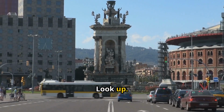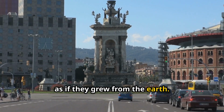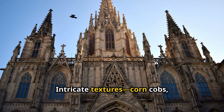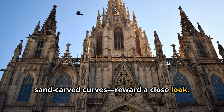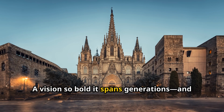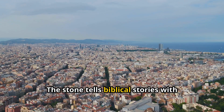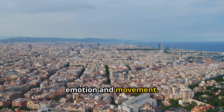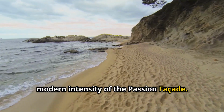Look up. The towers feel almost organic, as if they grew from the earth. Intricate textures, corn cobs, sand-carved curves, reward a close look. A vision so bold it spans generations and continues today. The stone tells biblical stories with emotion and movement. Then the angular, modern intensity of the Passion facade.